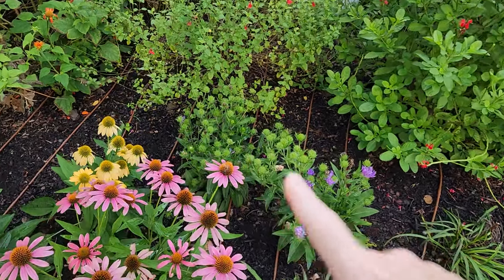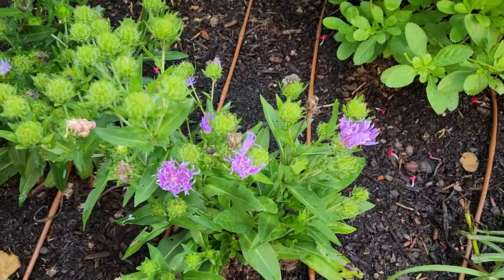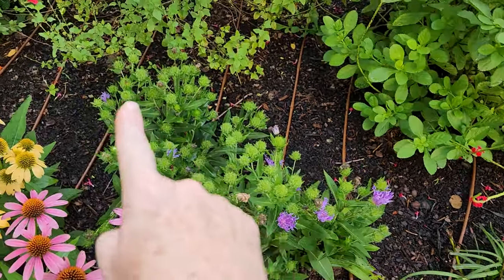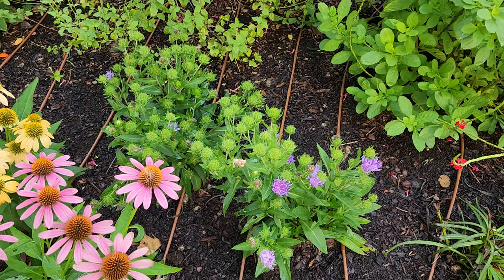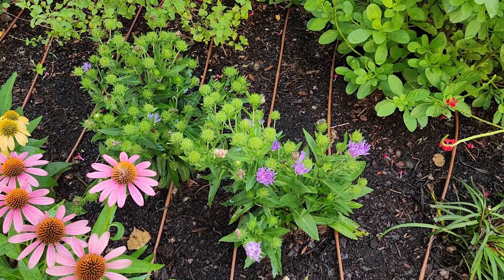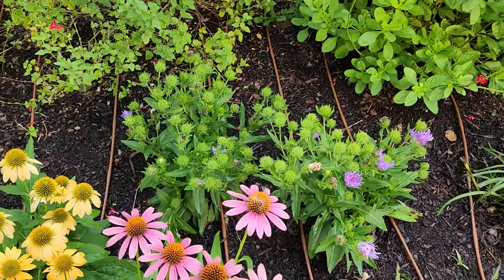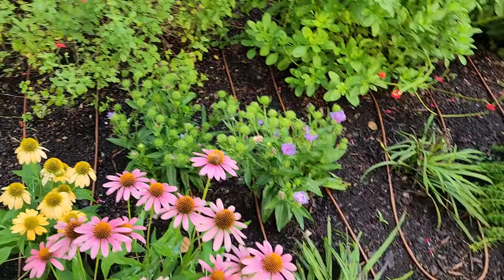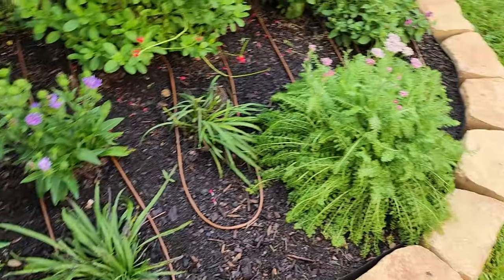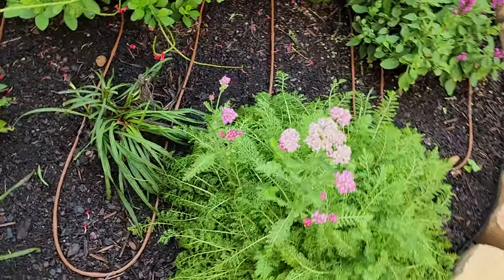Behind that, I have my Stokes aster. This is a Texas native. Still have a few blooms left. You can see how much it bloomed, and I need to come out here and deadhead this. Haven't done it yet, but Stokes aster is a nice butterfly attractor and a native. I have Liatris that finished blooming, and then yarrow is new for me this year, and I do like it.